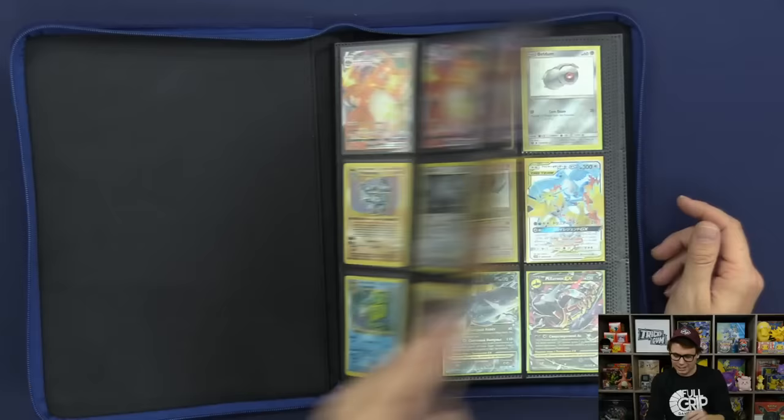Just randomly, like, we got some fire in this cube, guys. I mean, the cube has really gotten out of hand. You know, Shadowless First Ed Squirtles. We've got some Flaaffys in here. Ampharos EX. That's a cool one.